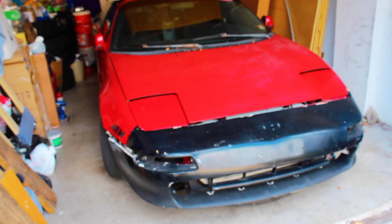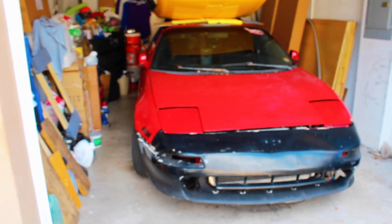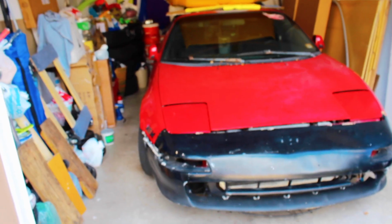Now a lot of people have been telling me to keep the 3S and not even go K-Series, but you know what, I've actually wanted one of these because I've wanted to go K-Series. Ever since seeing Race Labs' MR-2 so many years ago, I've always wanted to get an MR-2 and K-swap it. So finally, the opportunity presented itself, and here we are.